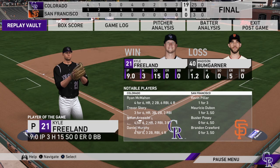Our paid attendance this afternoon, 41,915. The Giants.